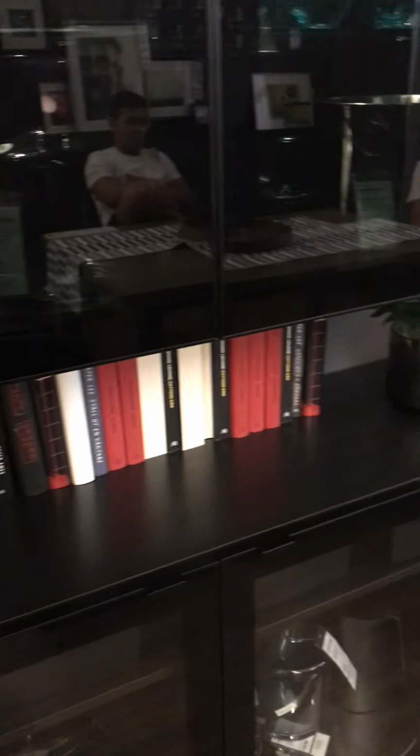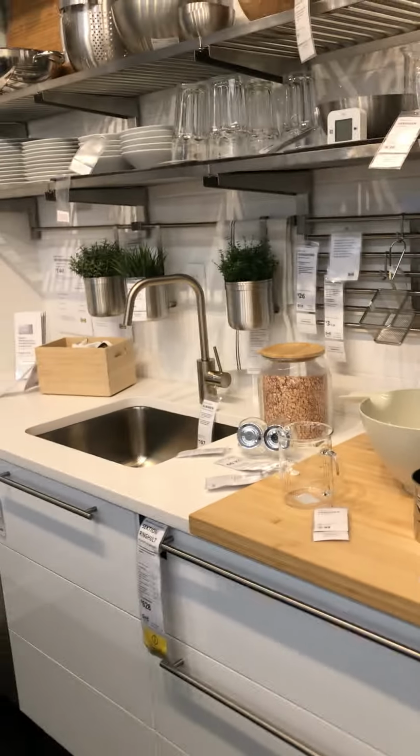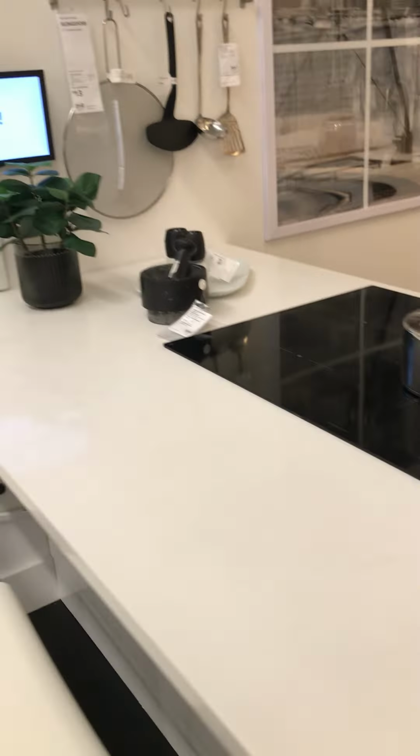Two people are sitting in my shot, so I'm not going to... Alright, so this is right here. Yeah, they're in my shot, so I'm not... Alright, so this one. Let's go, continue my stores. So this is what I was looking at.